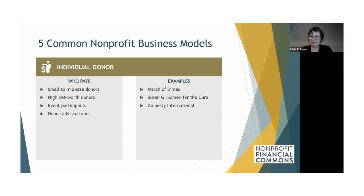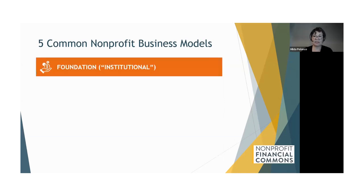So thanks for that example, Ruth. I think in most cases, it is about understanding the donor's perspective and what their priorities are, and balancing those with what we have internally as organizations. Individuals are probably the largest source of funding in many ways, other than government. We'll come back to that. So, foundations.